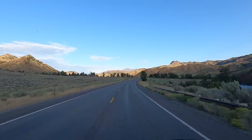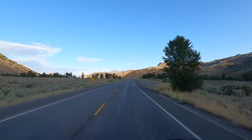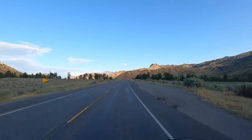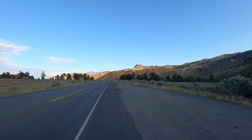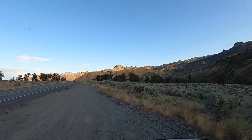Okay, I want to find a place. Let's see. This looks good. I want to launch a drone real quick. Set the compass. I can't fly in Yellowstone itself, so we're going to do a couple aerials before we get in the park.